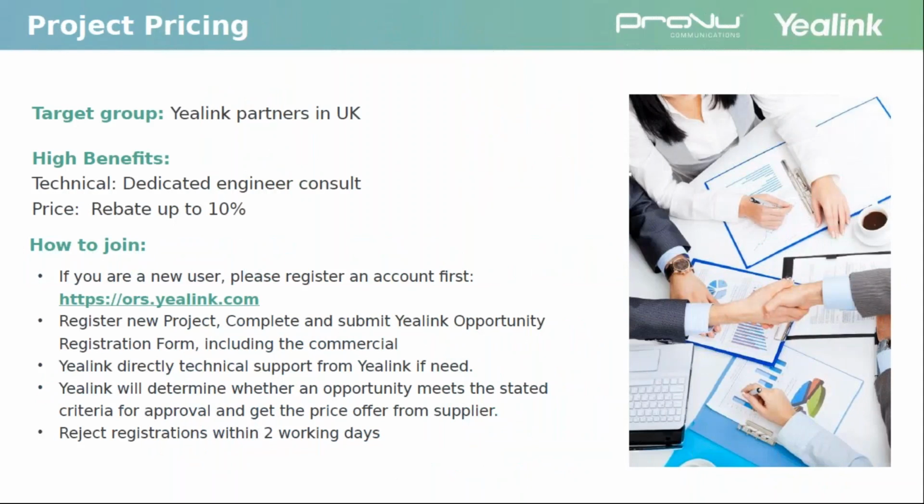And there's also project pricing. So if you've got any projects that are 50 devices or more, do get in contact with us and we can register your project to get you the best pricing possible. So Yealink are also able to provide direct technical support on your project. So if there's a special feature that you need to get working, you could talk to ProVu and Yealink, so you've got the support from both ends.